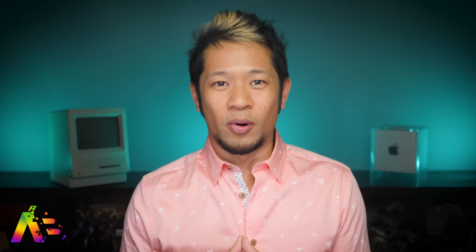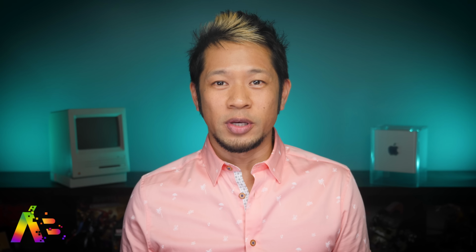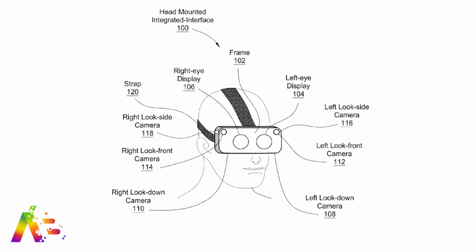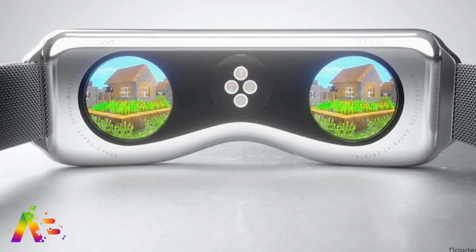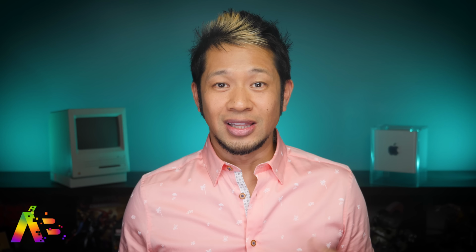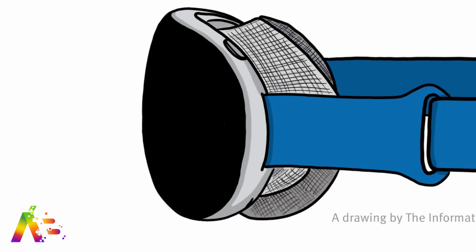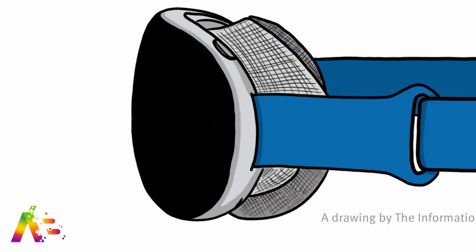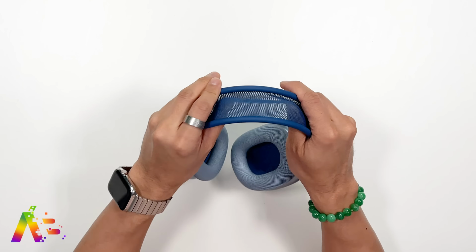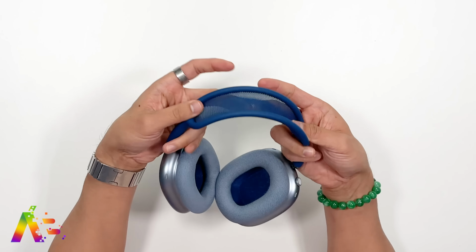All right, now according to the report, Apple's AR VR headset will be equipped with more than a dozen cameras for tracking hand movements, and will be equipped with two ultra high resolution 8K displays and advanced eye tracking technology. The Information was even able to view internal images of a late stage prototype of the headset from last year that showed off what they described as a sleek curved visor attached to the face by a mesh material. Now that could potentially be similar to the breathable mesh on the AirPods Max headband.